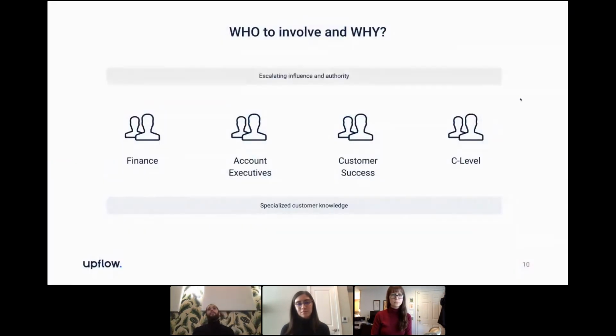So who to involve and why? We like to think there's 4 main stakeholders. It varies by organization depending on size, right? But there's 4 big ones. You have the finance team, account executives or sales, customer success, and your C-levels.